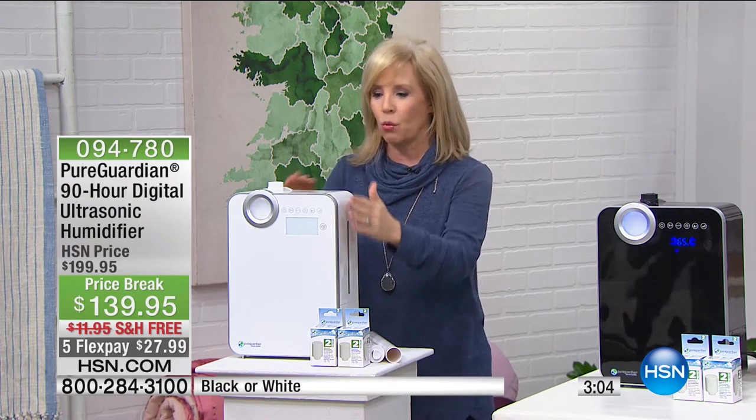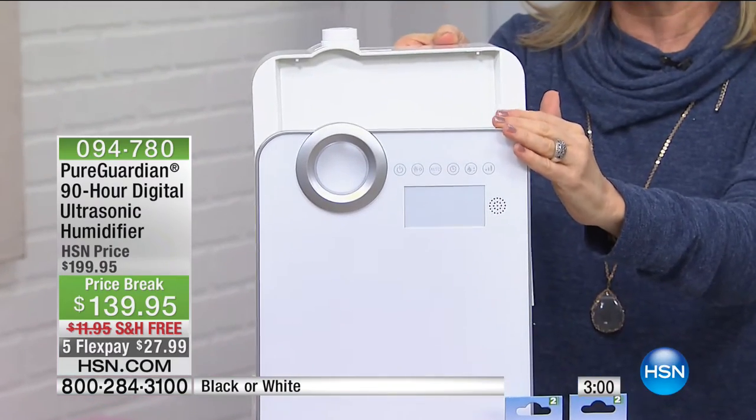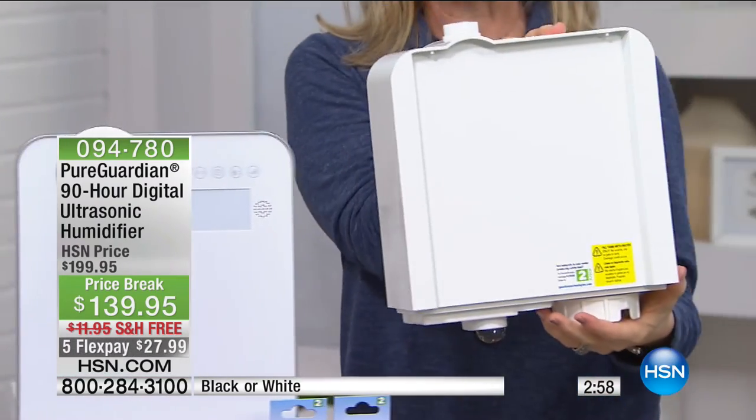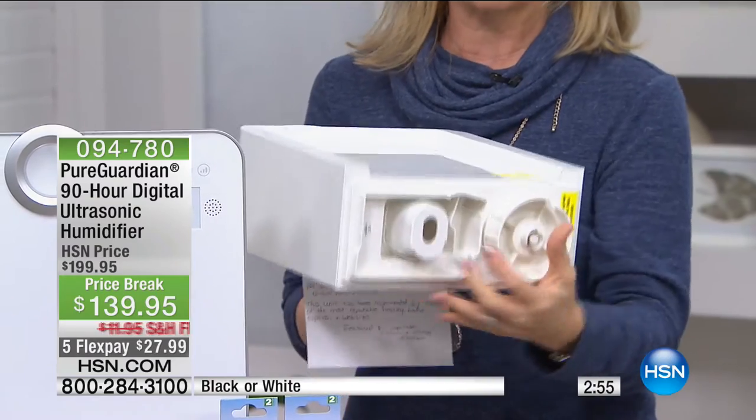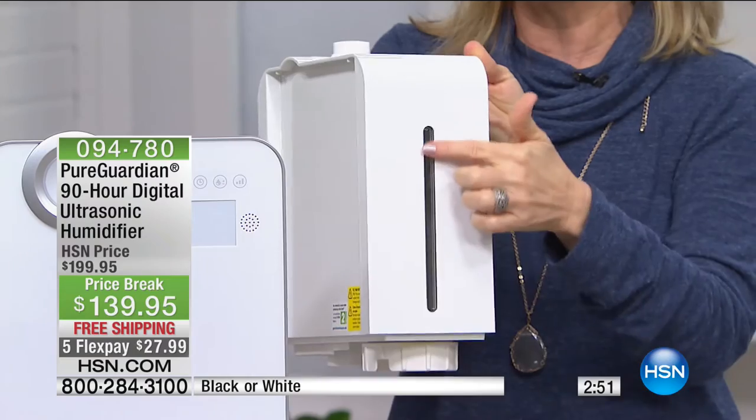It comes in both the black and the white. Look how easy it is to fill it up. So here's the tank. It pops out just like this. It holds 1.3 gallons. You fill it up right here with regular tap water. It even has a fill line on the side so you know when it's time.